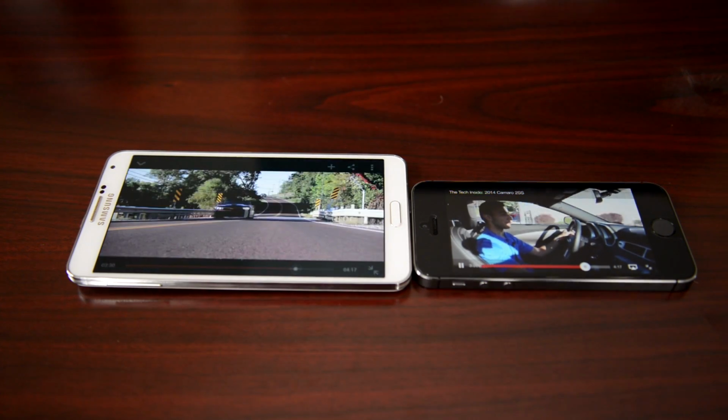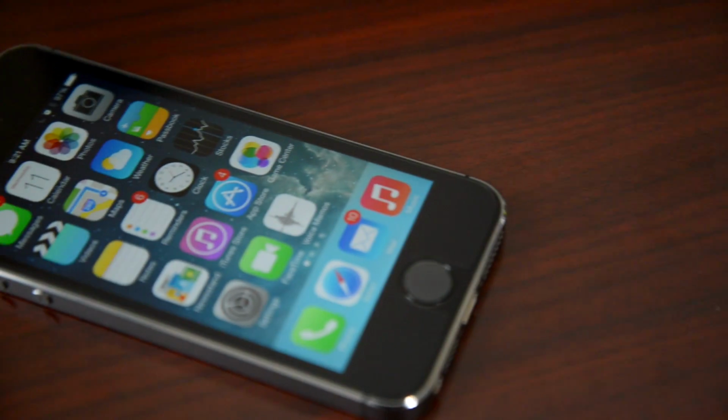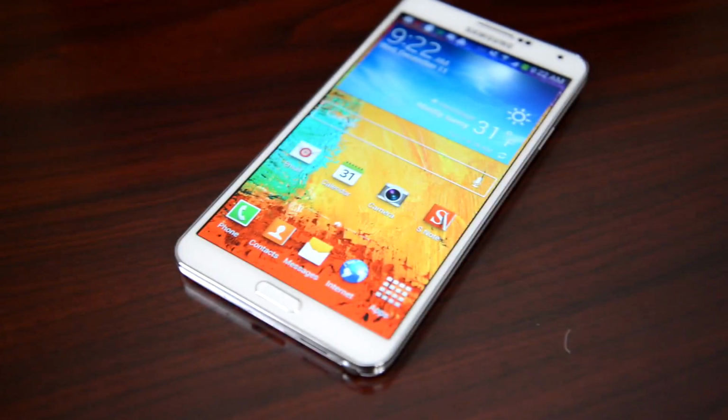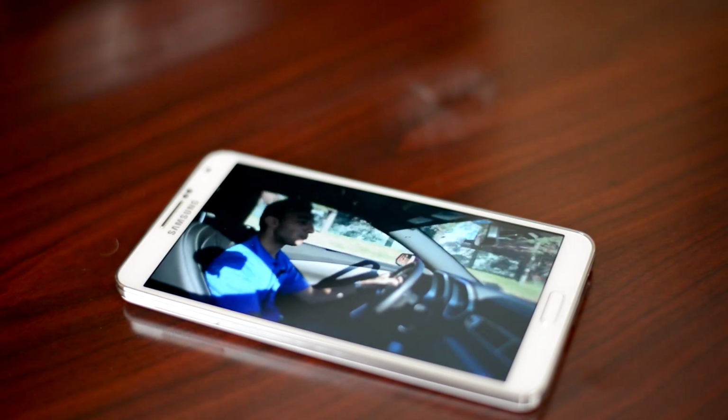The displays themselves are also very different. Other than size, the iPhone's still holding on to its Retina display with 1136 by 640 pixels. A pretty tiny resolution when compared to the Note's 1920 by 1080 resolution on its 5.7-inch Super AMOLED display.